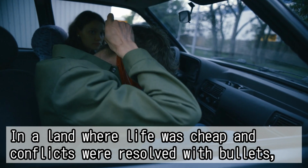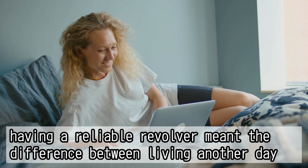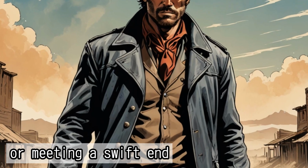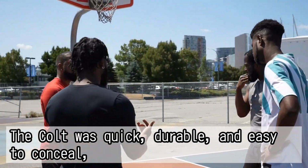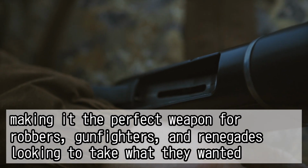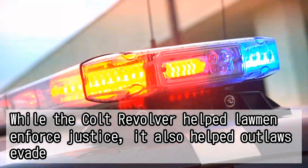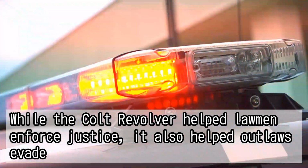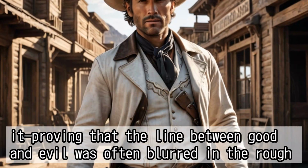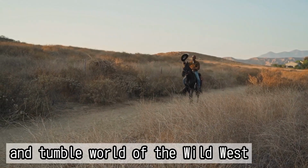In a land where life was cheap and conflicts were resolved with bullets, having a reliable revolver meant the difference between living another day or meeting a swift end. The Colt was quick, durable, and easy to conceal, making it the perfect weapon for robbers, gunfighters, and renegades looking to take what they wanted. While the Colt Revolver helped lawmen enforce justice, it also helped outlaws evade it, proving that the line between good and evil was often blurred in the rough and tumble world of the Wild West.